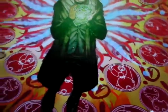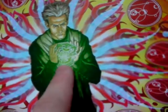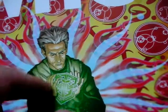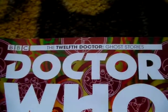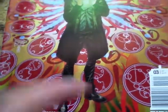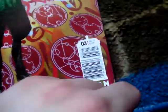However, I do like the coat and costume and the stance of the Doctor and the fact that he's the point of focus. I don't really get what this energy is emitting around him, to be honest. I don't mind the green emitter thing from one of the crystals, I imagine, but I don't get why the Doctor's glowing and it's not regeneration energy. However, the Doctor Who logo is there, the BBC, the 12th Doctor Ghost Stories. That all seems to be at the point of focus, all in the middle, not to the sides like a lot of other ones. However, usually the TARDIS barcode and thing are over on the left. This time it's on the right, Titan Comics.